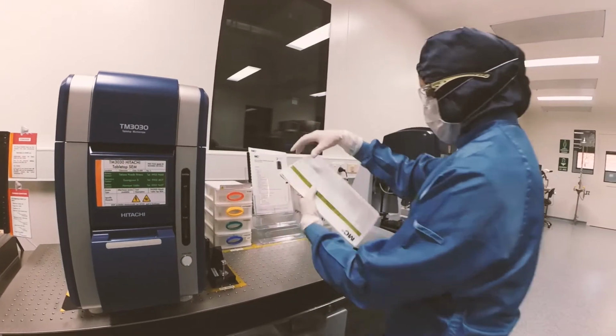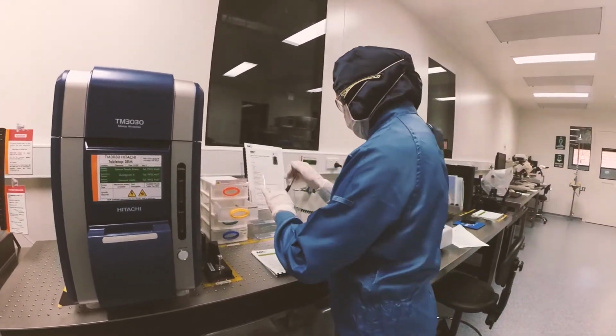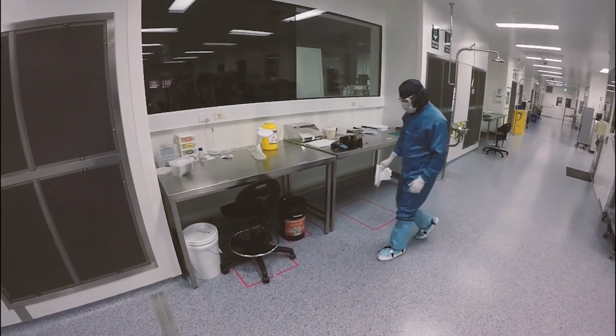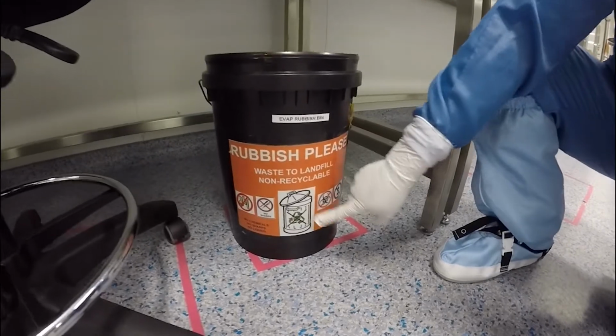After using a machine, it's always necessary to fill in the logbook. The logbook gives the process engineer important information about the daily runnings of the machine and the processes used. Rubbish bins are provided in every bay. Each bin will tell you exactly what can and cannot be put inside of it.